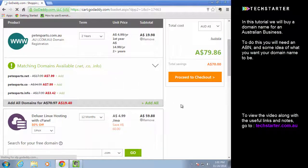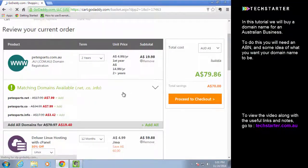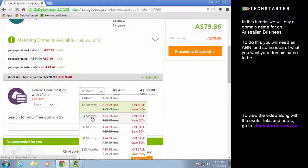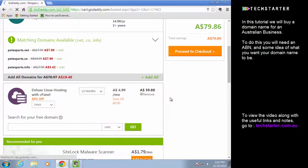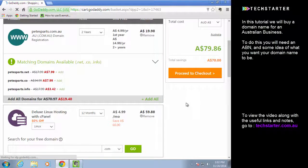Okay, so we're at the next step here, which is pretty much the checkout. And again, as I alluded to earlier, this is where GoDaddy starts to change the prices a fair bit. They purport to be $4.99 per month, but that's on the condition that you take 12 months straight up. I would think that you would need that 12 months anyway. If you're going to start a business, you're going to be in business for at least a year. You have to give it a good go. So 12 months is not that bad. So $60 for 12 months is pretty reasonable.